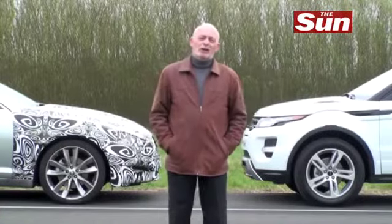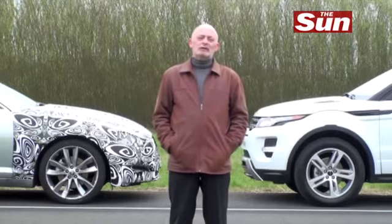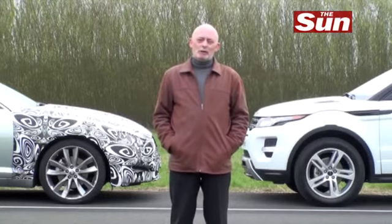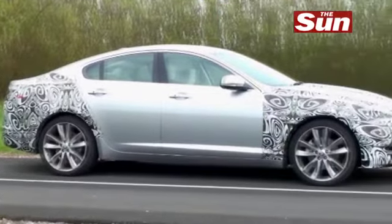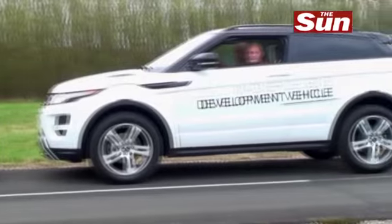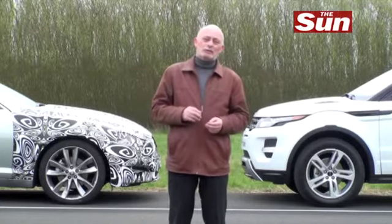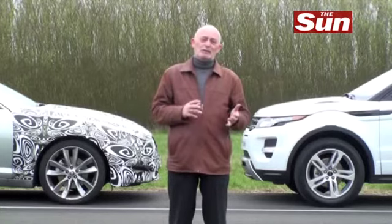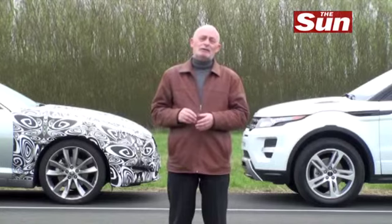The two cars behind me are the immediate future of Jaguar and Land Rover. The really good news is that they're just the start of a raft of exciting new models that are going to help more than double the sales of this company. They'll start a transformation for both brands that will be going from different shades of green in the past, not always particularly positive ones, to a much eco-green future.